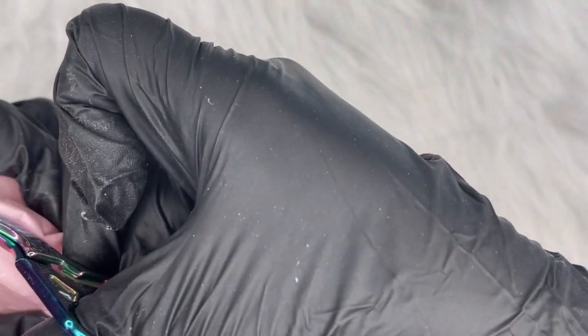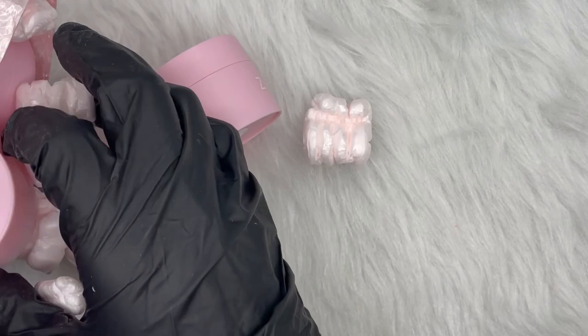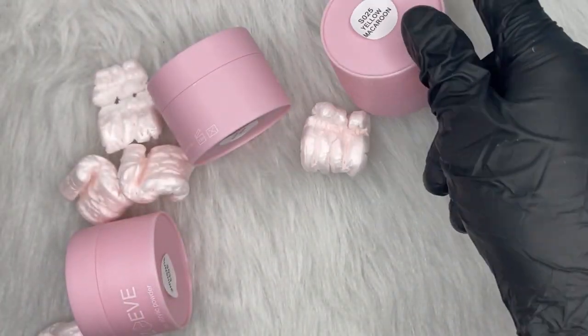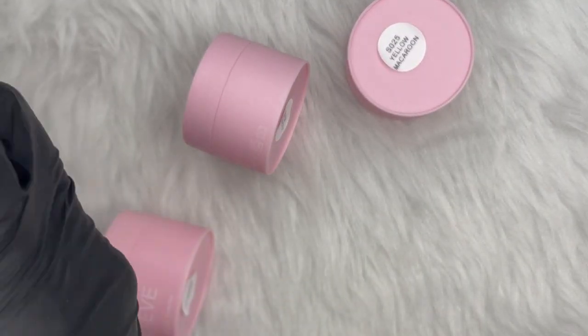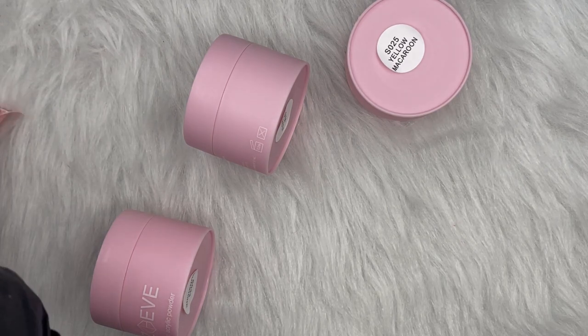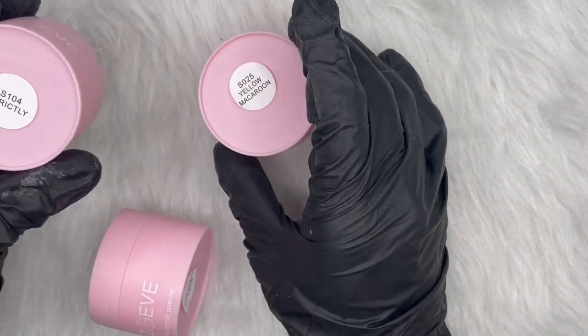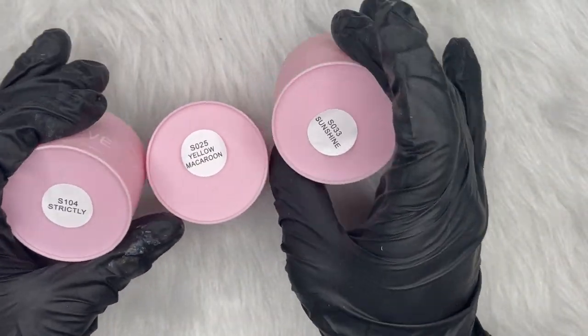Okay, so next package is from Zoev. One of my orders was missing items, specifically three acrylics, so now they came in the mail. You guys, I've been having the worst luck with packages. For whatever reason, I've never checked my orders, really. I've always just trusted that they came. I made 5 orders from Zoev. The last one was around the same time where they were like, you have 2 weeks to report any issues. And so I'm like, maybe I should check my order. And then sure enough, I was missing 3 acrylics. So I got Yellow Macaroon, Strictly, and Sunshine. So these were the missing ones that they sent to me.